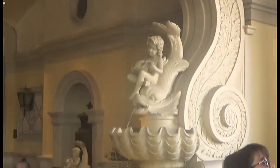This is part of the Bellagio. A really big hotel. Not the biggest one on the strip, but it's pretty big. Okay. We're going inside. Ooh, revolving doors. We're going inside.